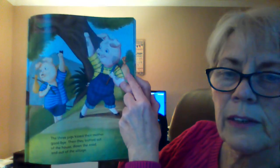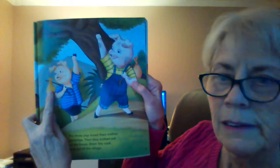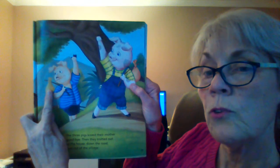What do you think they're carrying in the little bags that they have hanging on the sticks? Do you think they have food? Maybe they took clothes with them?